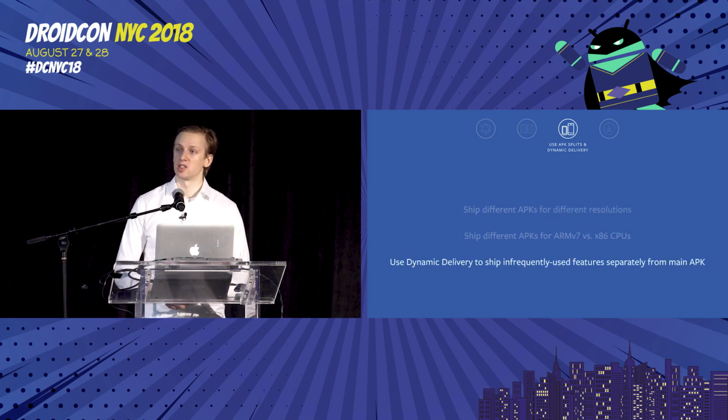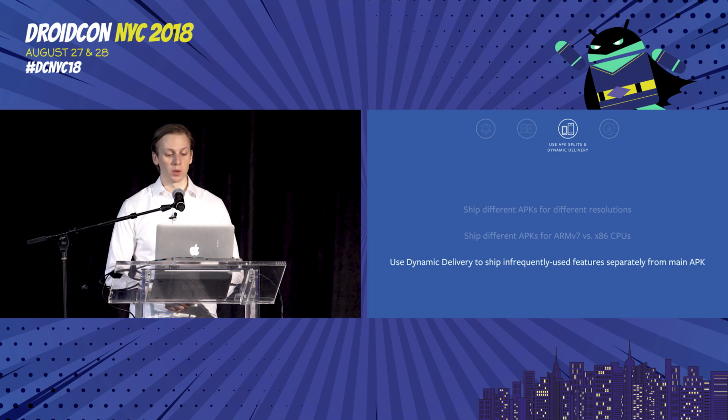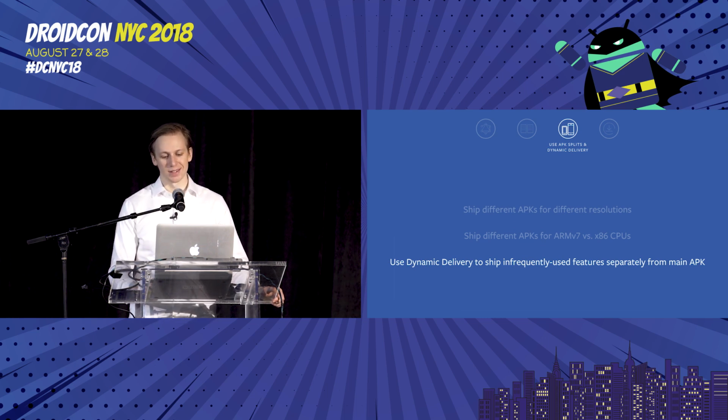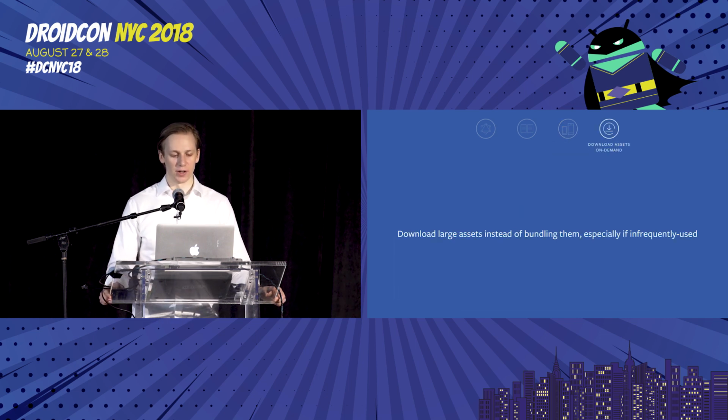Another recommendation is to use dynamic delivery to ship infrequently used features separately from the main APK. This is great for features that aren't often used, but end up requiring a lot of code and data. You can have a small main APK that's easy to upgrade. And then the people who really want that feature, who probably are going to be more invested in your app to begin with and more likely to be upgrading constantly, they can download that feature separately. This is also supported in build.gradle, but the code's a little bit too long to show on a single slide, so you can find it online.